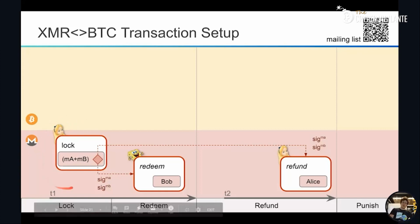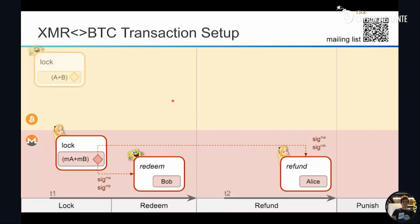On Monero, it's basically a transaction where the spending condition is guarded by two keys, MA and MB, where SIG MA and SIG MB would be needed to spend from it. In the beginning, Bob only has MB, and Alice only has SIG MA. On Bitcoin, it's a bit more complicated.